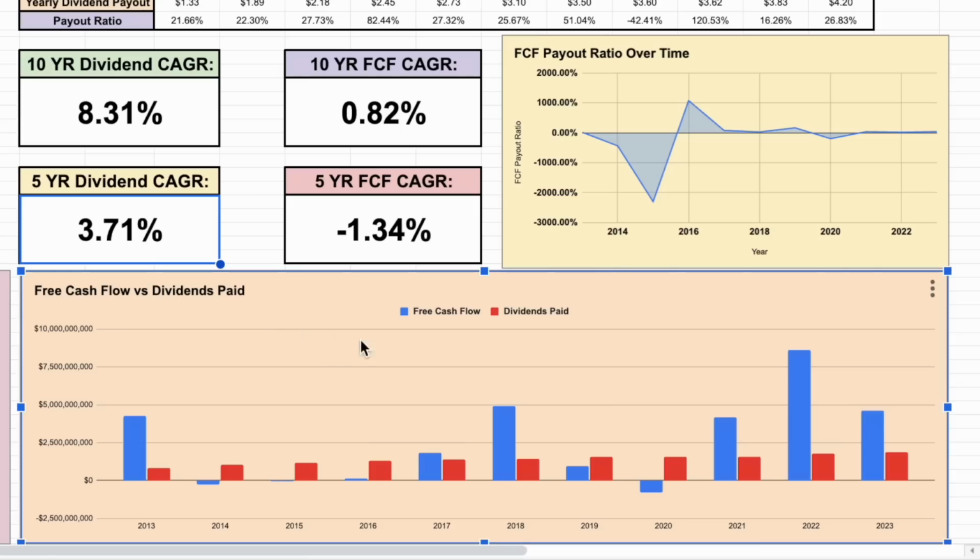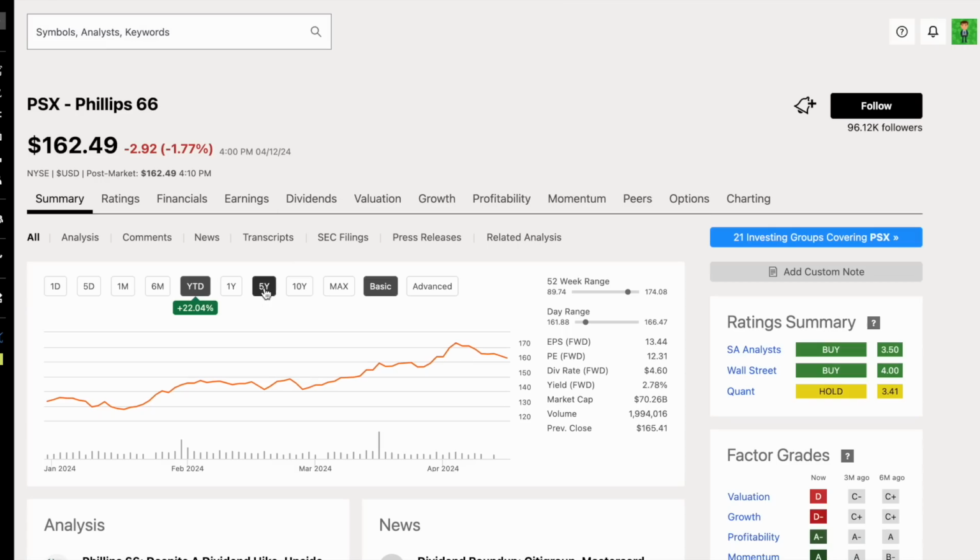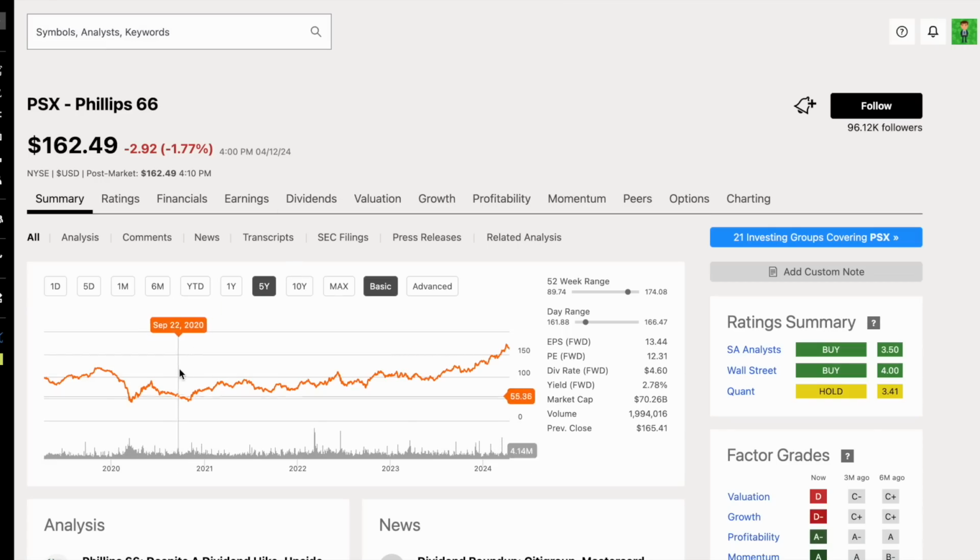Now, here's what we need to point out with this company. If we look at the free cash flow generated versus the dividends paid out, it's been pretty inconsistent for the most part. And if you remember, this is an oil/energy company, and look at this in 2020. They generated negative free cash flow of around $800 million. And if we go back over to Seeking Alpha and zoom out and look at the past 5 years, we can see 2020 was when this company was really struggling. They got all the way down to under $50 per share.